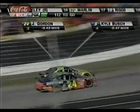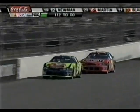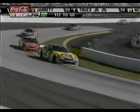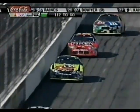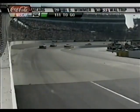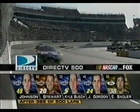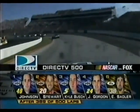Third place, teammates battle. Youngster Kyle Busch takes it to Jeff Gordon. And one other thing, Mike, sometimes you can miss a shift, over-rev the engine, and create that problem as well. Just remember, it was not but about 8 or 10 laps ago that Jeff Gordon went by Kyle Busch in the 5. Now Kyle Busch takes the 3rd position back away from his teammate with Elliott Sadler in the 38 closing. 110 laps to go in the DirecTV 500. Kyle Busch running 3rd, Jeff Gordon 4th.